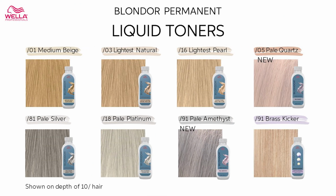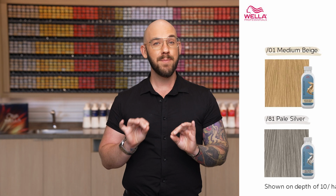Blondor Permanent Liquid Toners are a fast and reliable way to tone after any lightening service, with our customizable brass kicker to remove unwanted warmth. For reliable toning, this collection offers 7 intermixable shades and a brass kicker. This additive is meant to neutralize underlying pigments to achieve the perfect blonde. It's super quick and reliable, especially for toning and base breaking, and gentle on the hair. These also tone pre-lightened hair evenly due to a non-progressive color that won't over-deposit.